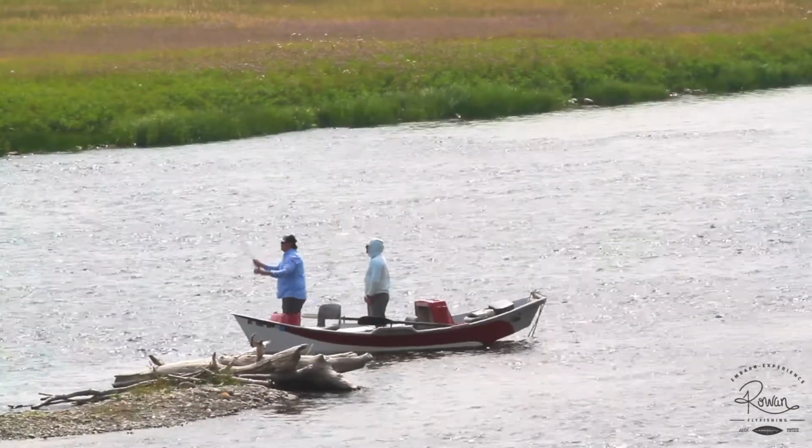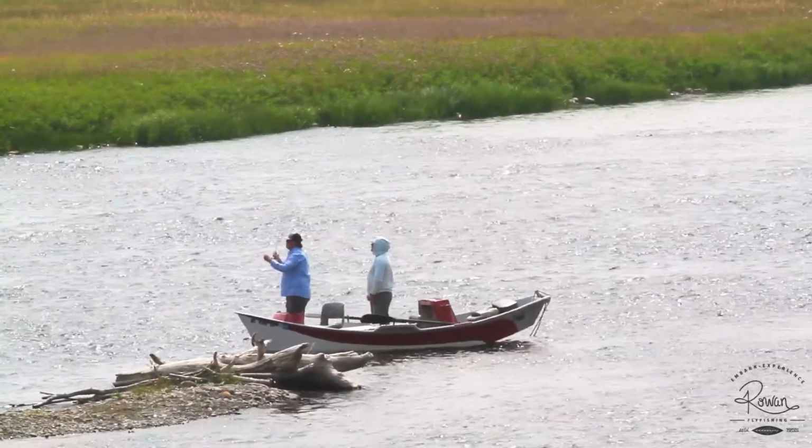But if you'd only like to fish 6.5, 7 hours, we can make that a full day for you with other stuff. Lunches as well. We could bring you sandwiches if you like. If you want some fried chicken, we could do that, or we could bring the barbecue and grill out on the river if you'd like.